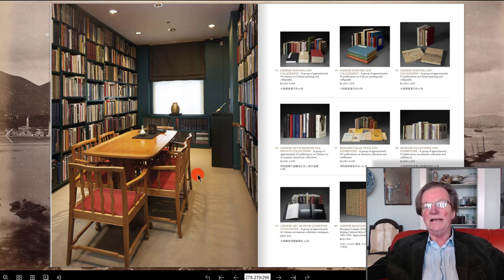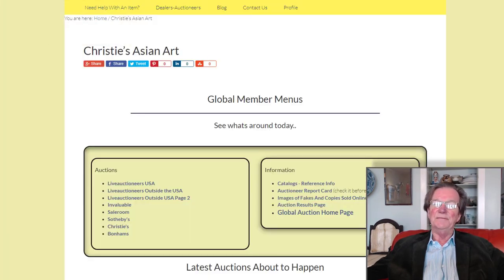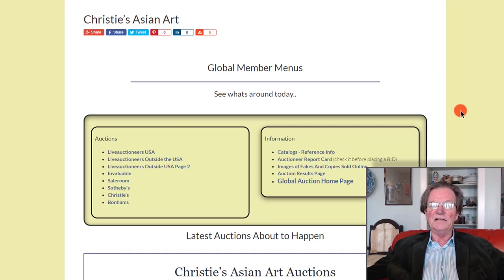I don't think he's selling his entire library. I can't imagine anybody doing that. But he's selling a lot of it. And it'll be fun to see how it does. And if you're a collector and you're at all serious, you should really look at the books. Books are essential to learning about this topic. And Jim Lally obviously would have very good reference books. So take it from that standpoint.